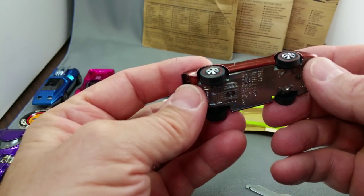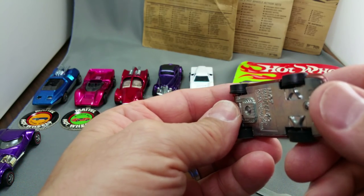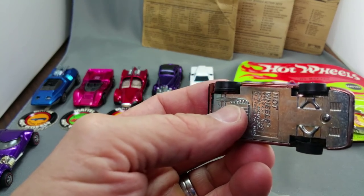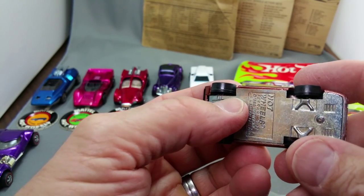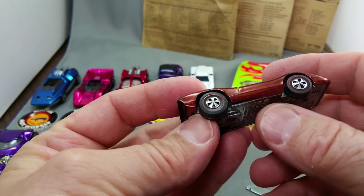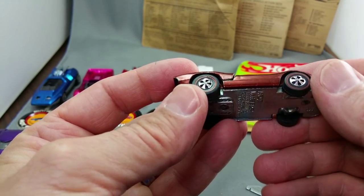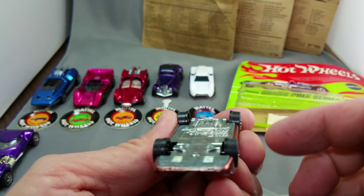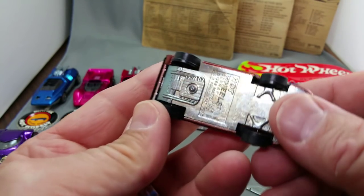Oh, crap. Look at that right off the bat. Do you notice that? Can you see that? The base is bent right there. See where my thumb is? That happens. It's kind of sticking down there. It's not the end of the world, but I'll have to make a note of that. Look at that, the base is bent.